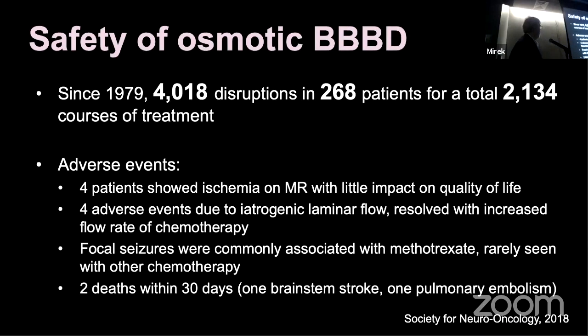Now, what's the safety? Since 1979, we've done 4,000 disruptions in 268 patients for a total of 2,134 courses of treatment, 2 disruptions a month in the course. Among these 4,000 disruptions, 4 patients showed ischemia on MR, which was not seen clinically, but it clearly was a small embolic phenomenon from those 4,000 catheter procedures. There were 4 adverse events due to iatrogenic laminar flow, which we fixed and sped up the rate of infusion of the chemotherapy. Focal seizures were common because methotrexate is leptogenic, but we rarely see any seizures. They're generally just a focal seizure. There were 2 deaths in 30 days, one from a brainstem stroke and one from a fulminant infection.